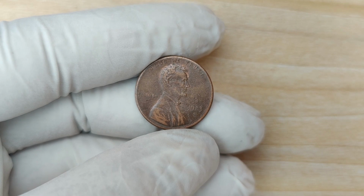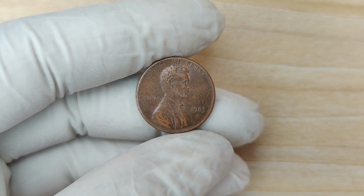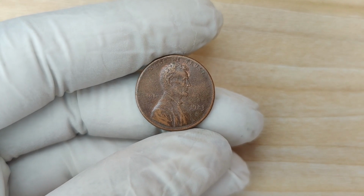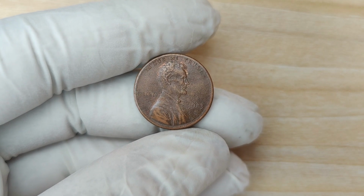Research recent sales. Check recent auction sales on sites like eBay or Heritage Auctions to get an idea of what similar coins have sold for recently. Market values for coins can vary a lot depending on demand and condition.